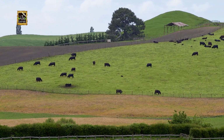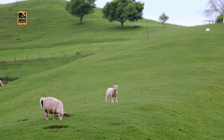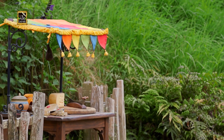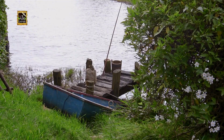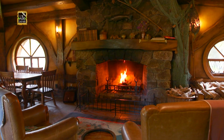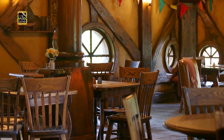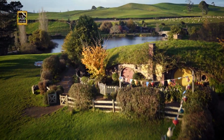to come. How did it change the whole community? I mean, it was basically a farming community. Yeah, not much happened in sleepy little Matamata, which is the nearest township. Just changed forever. The population's gone up. You know, everything, businesses are booming, and it's just fantastic. The movies keep coming out, and people keep wanting to see Hobbiton. Because why wouldn't you? In the words of Bilbo Baggins, this is a hobbit hole, and that means good food, a warm hearth, and all the comforts of home.